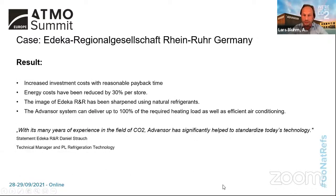The overall result is that obviously there was a little bit more invest, but the return on invest is within the frame. And the frame is 2 to 3 years at Edeka. The overall energy consumption could be lowered by 30% per store, which is a quite high number coming from 404A. And also Edeka could sharpen their CO2 footprint.